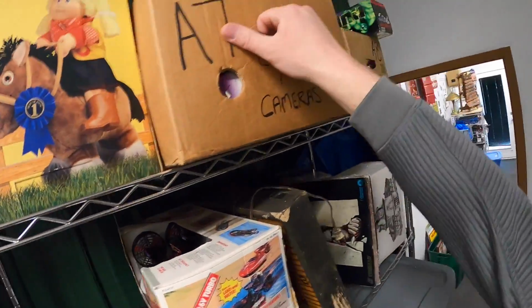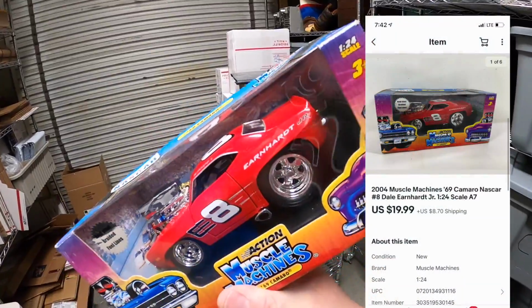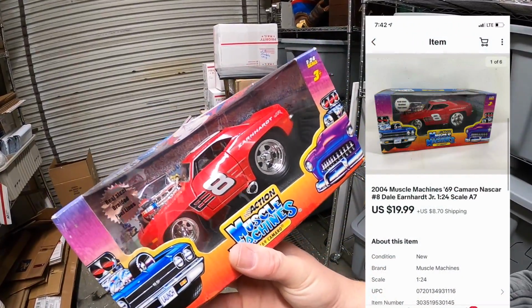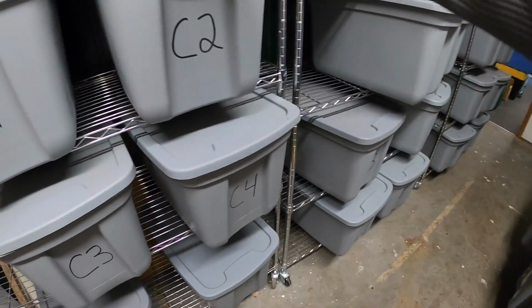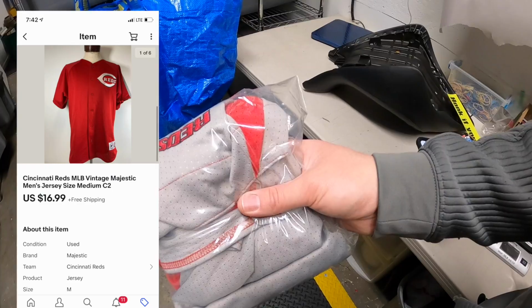Sold another diecast car up here at A7. This is a Dale Earnhardt Jr. car. Pretty cool, like muscle look that they give it. This sold for $19.99 plus shipping. Next is in C2. This is a Cincinnati Reds jersey. This sold for $16.99 free shipping. All right, next is an A4.